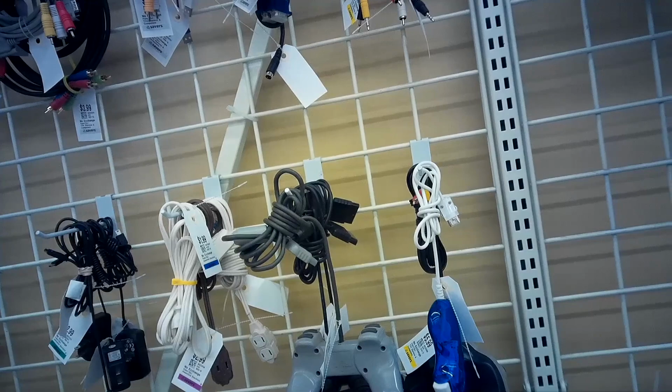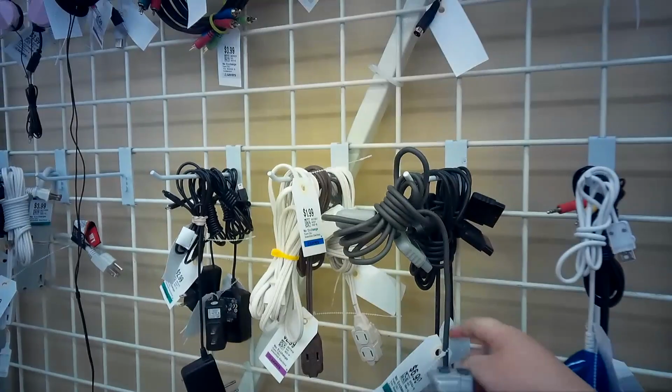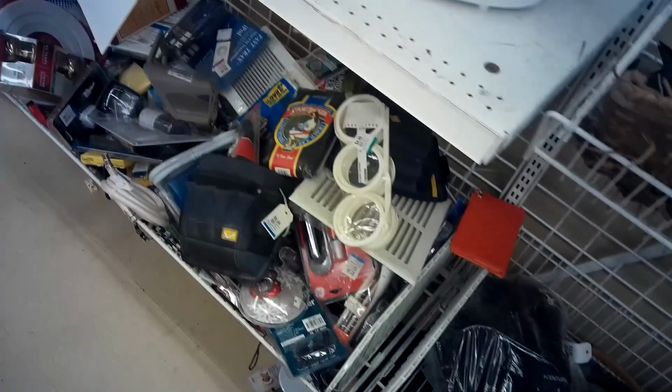I'm picking it up right now. No idea what that is. I don't know if that's Dreamcast or just some generic controller for something. It sparked my interest for 2 seconds, and then I saw the PlayStation 1 controller without DualShock, and then PS2 controllers with DualShock. But yeah, nothing crazy over here. Lots and lots of junk, as you can see, though.